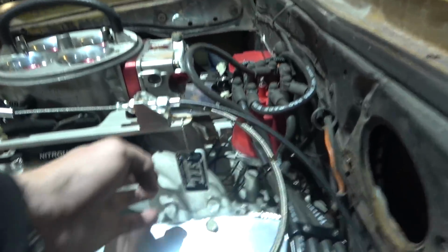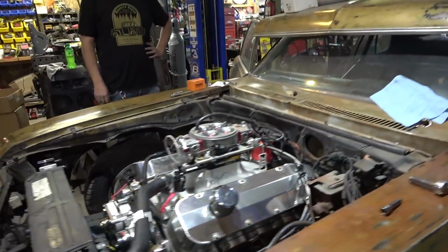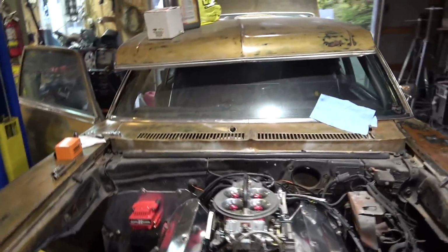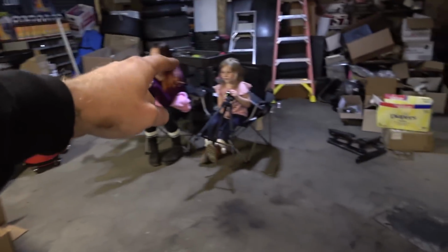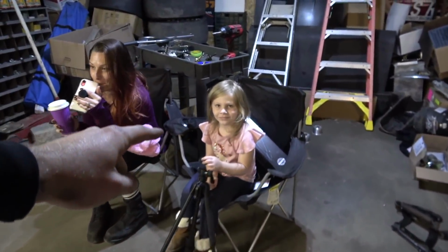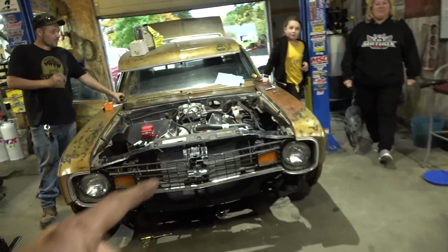Hold on, let me get this camera up. But what I can show you is, we're getting close, bud. We are getting close. I'm gonna have to take a little pause break so that way we can go take Meatball. Meatball, you wanna go bounce on the trampoline? Yeah. Well, we have to wait for Mr. Bill to get back. Oh, look at that.